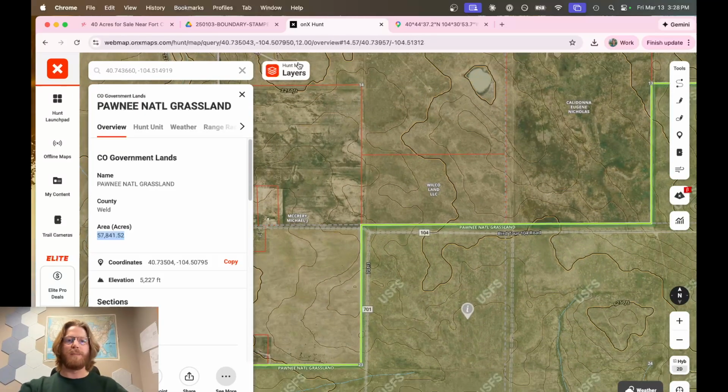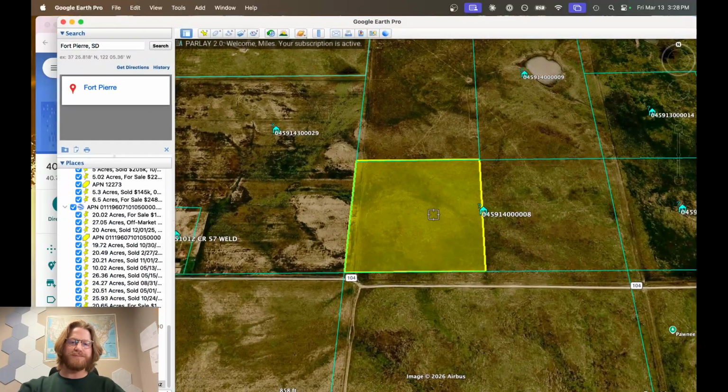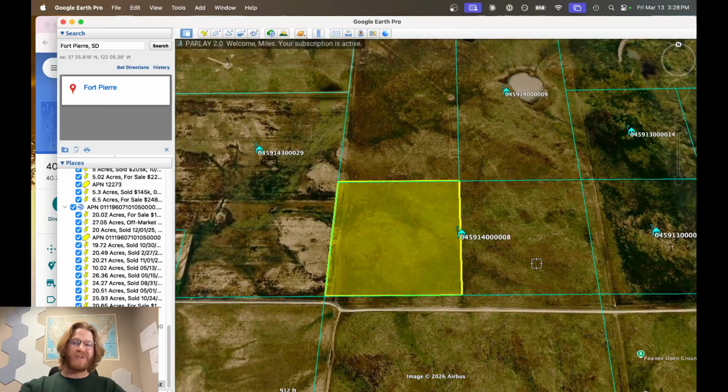So let's talk a little bit more about this location. I want to pull it up on satellite imagery and help you understand where the property is fenced too. So here's the easterly 40-acre that we've already sold. That one sold pretty quick, like I said, on seller financing terms.